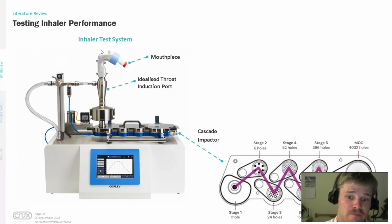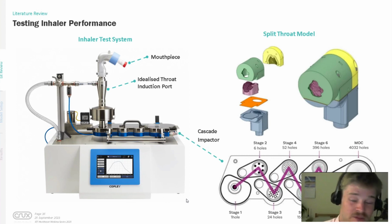So if particles make it past the upper airway and into this impactor, we can get a read on how big the particles are, and from that we can say how well the device performs and how much of that drug we'd expect to reach the deep lung. But that's about it. And even this induction port here is pretty advanced. Before this, they were just using a right angle steel pipe, which looked like something from the 40s, and had no resemblance to anatomy whatsoever.